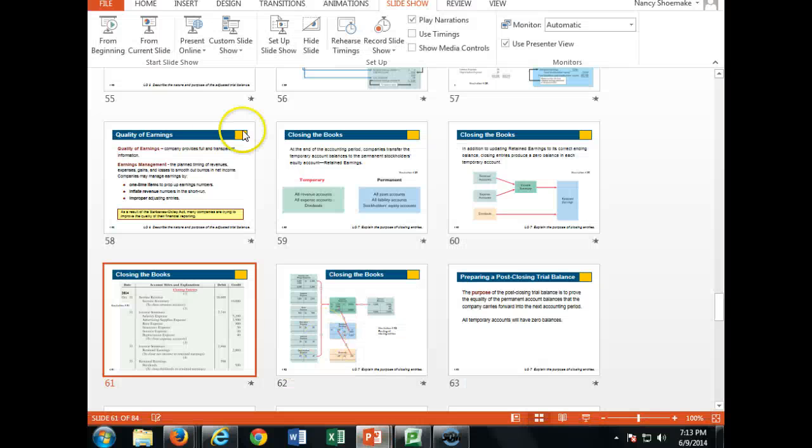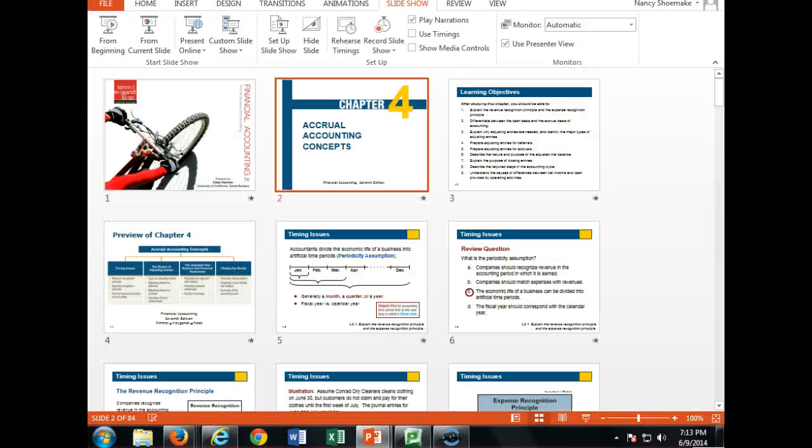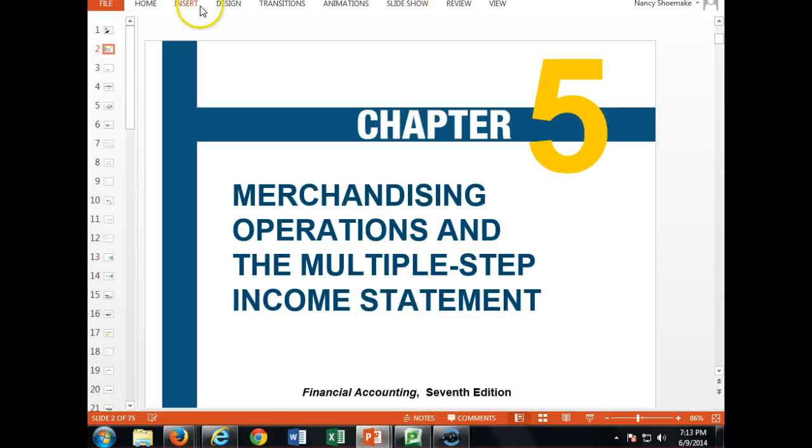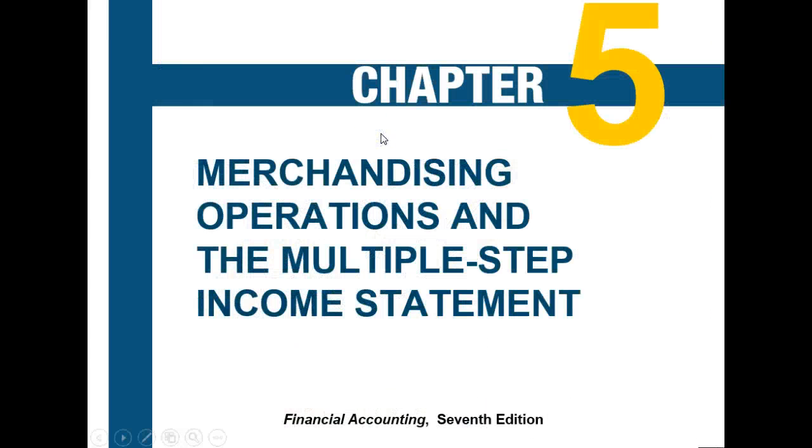So for this chapter, basically, we are going to, whoops, wrong chapter there, chapter 5. We're going to start talking about the income statement as it relates to companies that sell merchandise, such as Target, or companies that manufacture goods. But we're going to start with a merchandising company. A merchandising company is a company that purchases inventory for resale, okay?